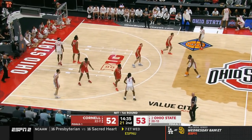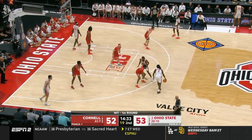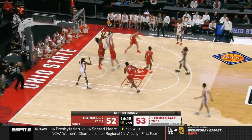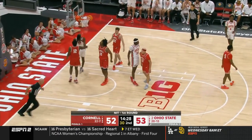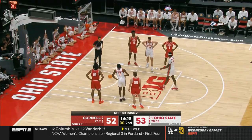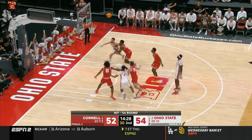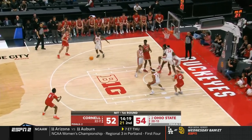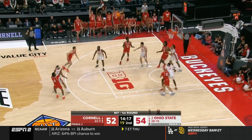And is it too simple for me to assume that having the skill set to play this style is a fit at some of those other schools where maybe not necessarily jumping to a team? They don't get a lot of steals, but Ohio State 14th, 118th in the country in effective field. Here's a kick out for Beckles.